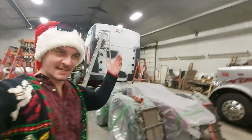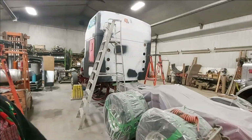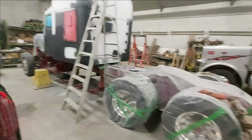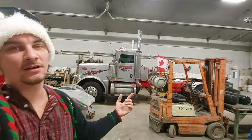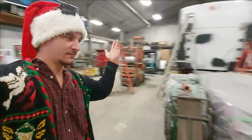Well, we're back. Santa hat rocking. Here's the old Kenworth. Got all the bunk lights in her now. And got some primer on everything, so it's looking pretty good. We got Ben's truck in here because he was trying to put some LEDs in the back of the cab, which he's gonna do in a few days from now. And I was gonna surprise him with how awesome I look, but you know, he was already gone.